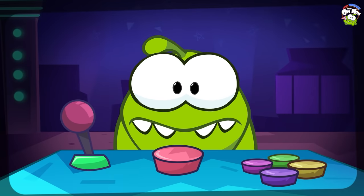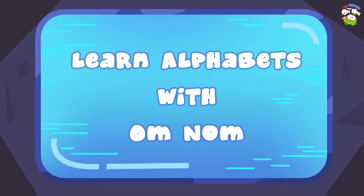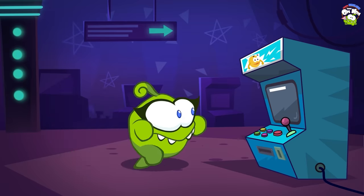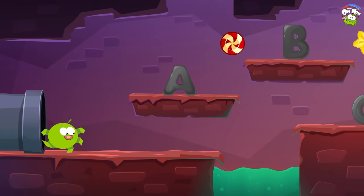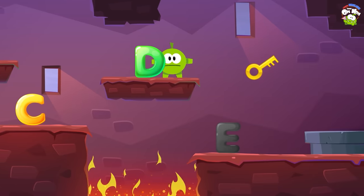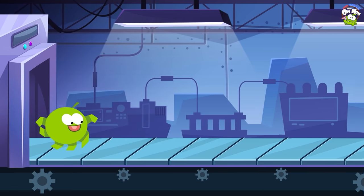I wonder what Om Nom is up to today. Wow. An arcade machine. Let's begin! Learn alphabets with Om Nom! Woohoo! Om Nom! A, B, C, D, E. Keep going! Press the red button to start the game. Next level.